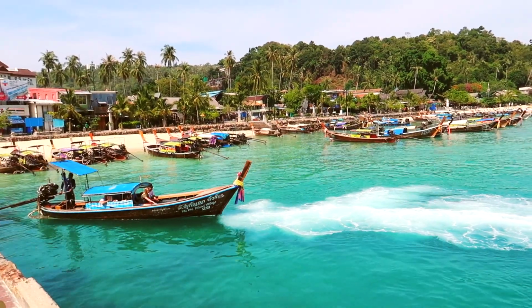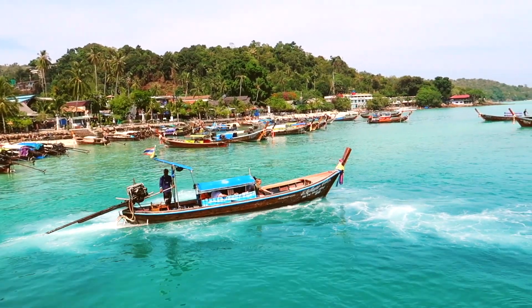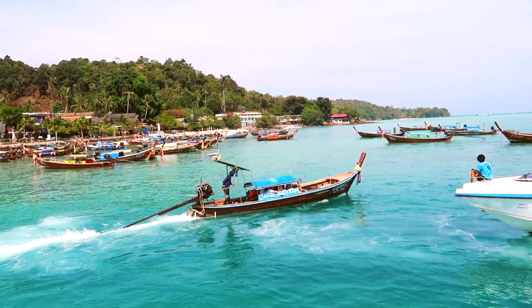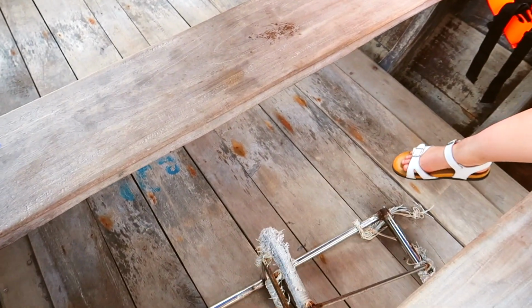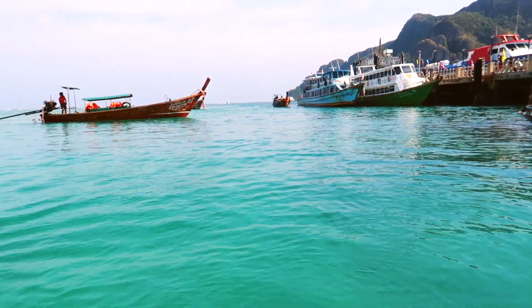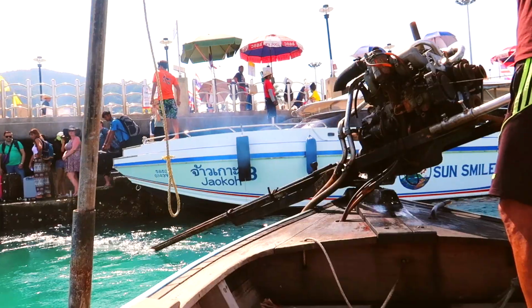We have arrived at Ao Tonsai Pier. Our resort provided us with a free long-tail boat to take us to the resort. The only way to get to the resorts from here is either by water taxi or boats provided by the resorts. Water taxi costs 100 baht, which is around $3.